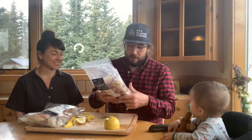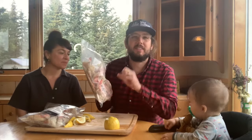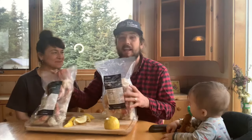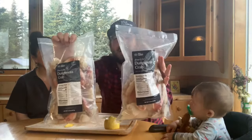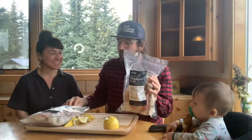It's the simplest thing on the planet. Even I can do it. And again, pre-scored means that the shells are cut, so they're super easy to snap and eat. You pull the meat out. It's delicious. We're about ready to dive into this. Again, Dungeness crabs. We call these Dungies up in Alaska. They're delicious crab.